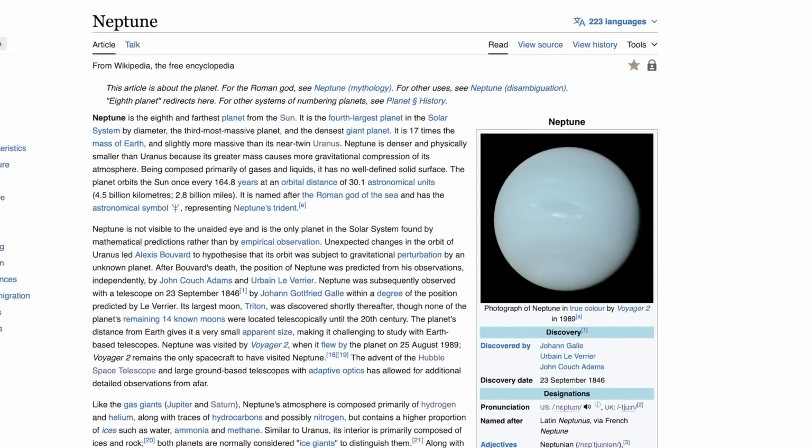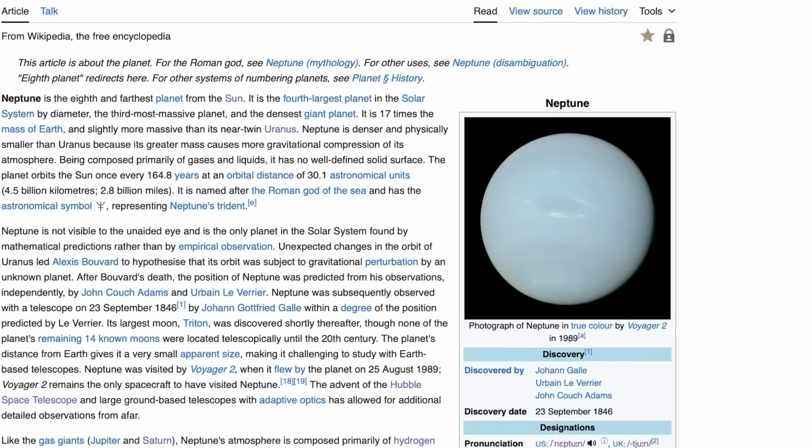I honestly don't know if these new images will correct everyone's perception of Neptune, but it warmed my heart to see that Wikipedia's entry on Neptune was updated with the corrected image.